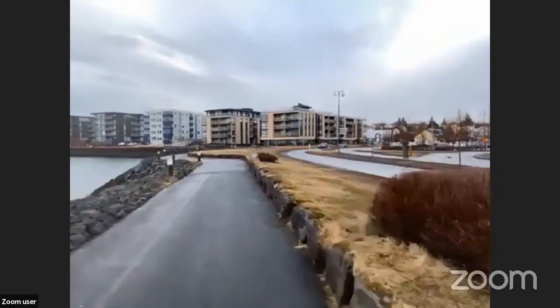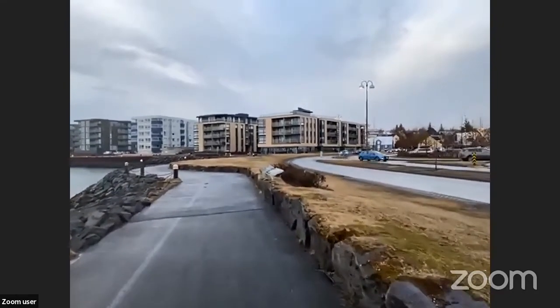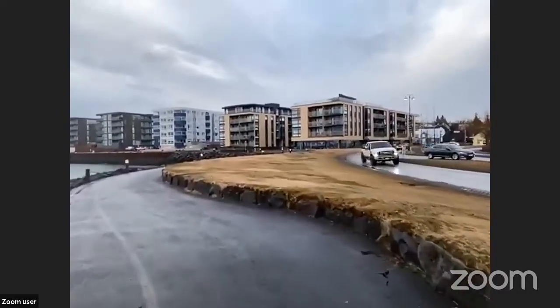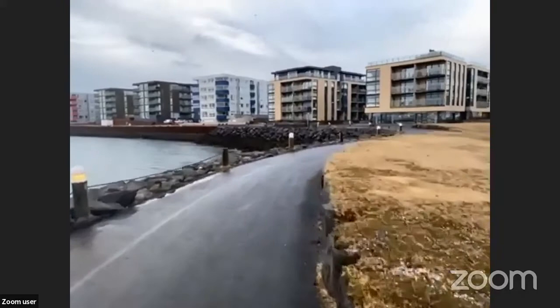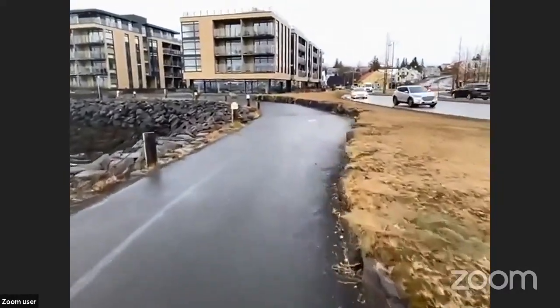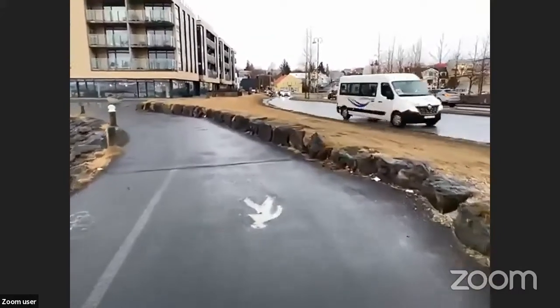So here we have some new residential buildings, and this used to be a fish factory area, but they tore the fish factory down maybe 10 years ago, and built these beautiful houses instead. Do most people there live in a single family house, or in apartment buildings like these? Today I can say that most people live in apartment buildings like this, but there is still a big portion of people that live in single family houses. And Iceland's towns and villages are really spread around.